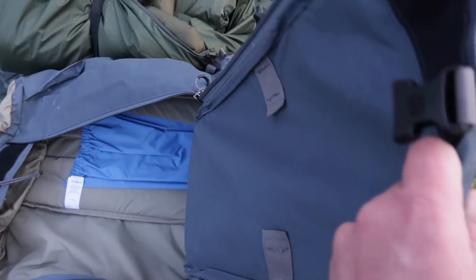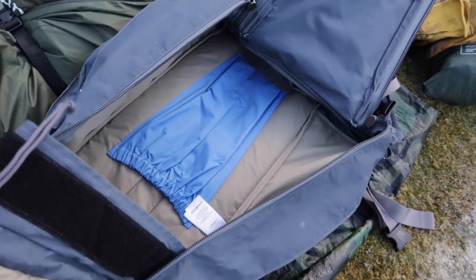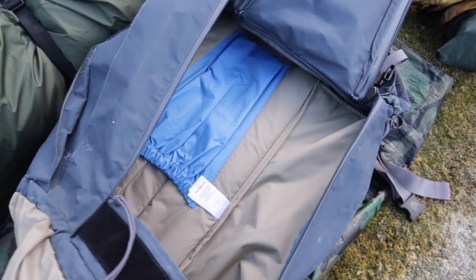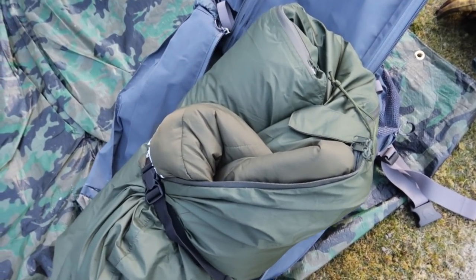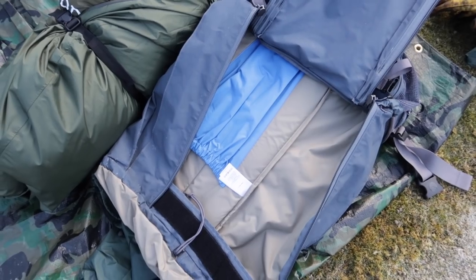It actually opens out like that, like a suitcase. So you can kind of, you know, if you've got stuff in the bottom and you don't want to take everything out of your sack, you can just open it like that. But it also works well for this bivvy setup, because I can just pop that in there and get it into the bag easy enough.